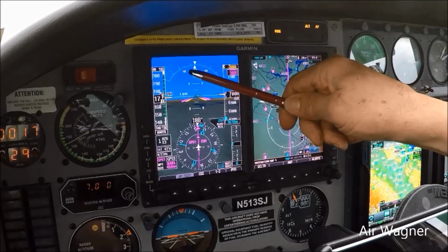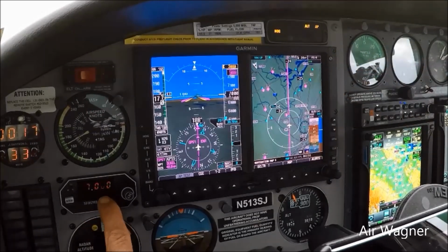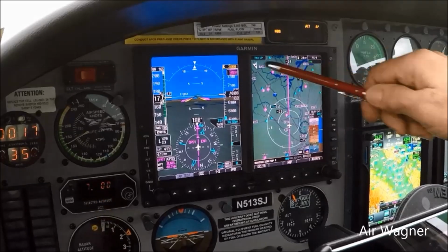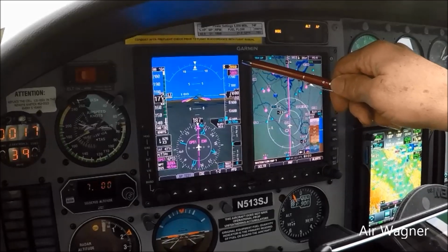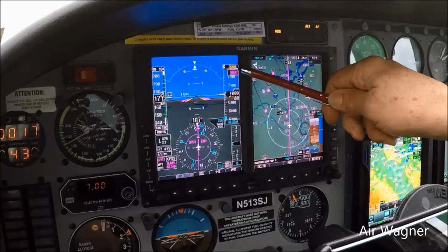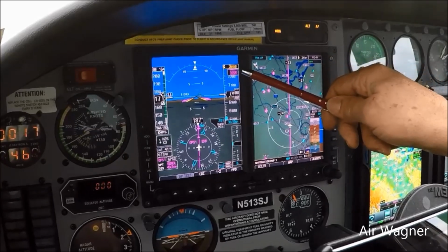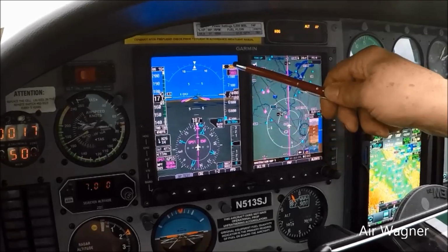We're bugged at 3,000. This is the main bug. This is the pre-select. I don't use this because I don't have the GAD 43E. I have the non-E, which doesn't allow you to use the KFC 200 autopilot's descent and vertical speed and pre-select altitude, but I do have it over here.